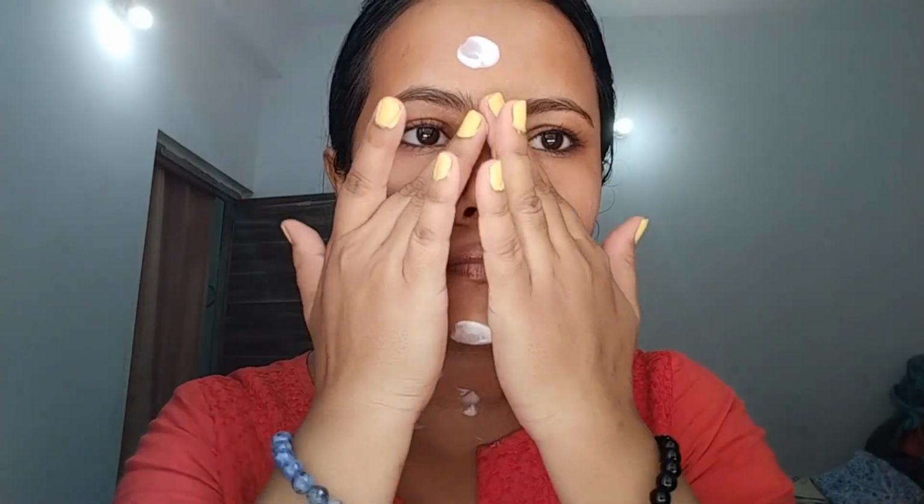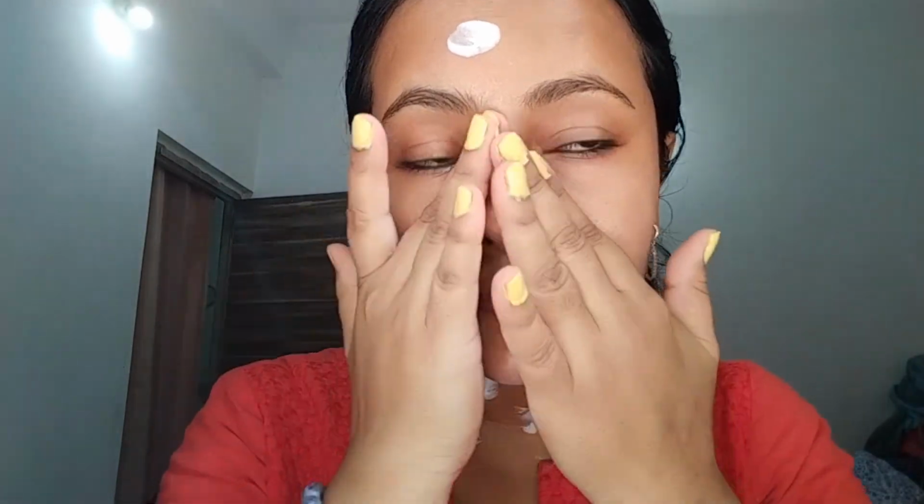I really love applying it on my face because it has a very similar finish as the Beauty of Joseon rice water sunscreen, and you can actually see the real time application of the sunscreen. I prefer this sunscreen over the vitamin C one.